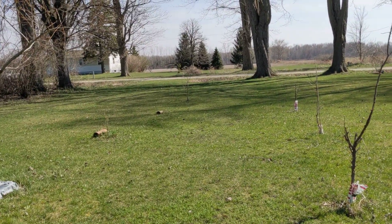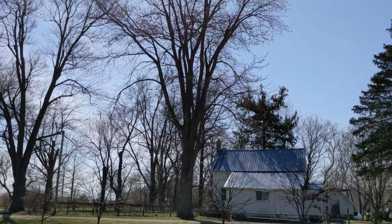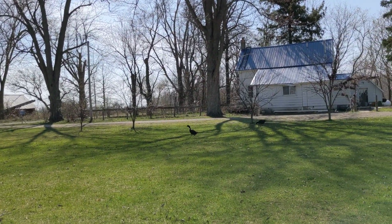So anyway, that's my little orchard. Those trees are all red buds. I can't wait for them to bloom.